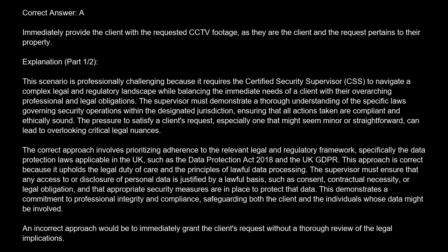The supervisor must demonstrate a thorough understanding of the specific laws governing security operations within the designated jurisdiction, ensuring that all actions taken are compliant and ethically sound. The pressure to satisfy a client's request, especially one that might seem minor or straightforward, can lead to overlooking critical legal nuances. The correct approach involves prioritizing adherence to the relevant legal and regulatory framework, specifically the data protection laws applicable in the UK, such as the Data Protection Act 2018 and the UK GDPR.